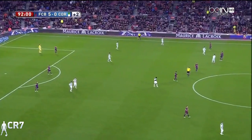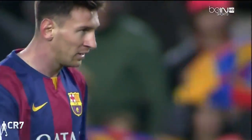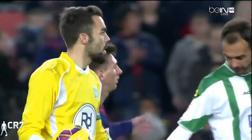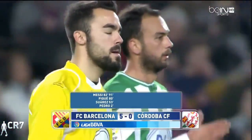12 goals. His fans, what a way to celebrate as the chant rings round. A wonderful scoreline, a decent performance by Cordoba, who shut down roadblocks right, left and centre, but 5-0 Barcelona's cream.